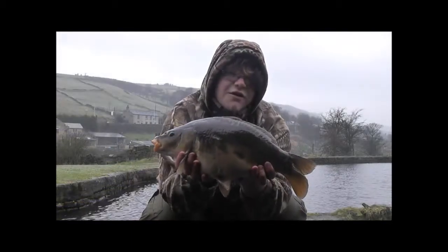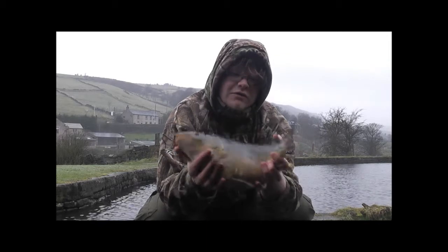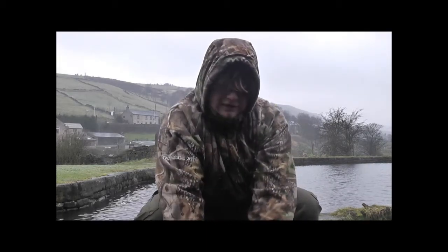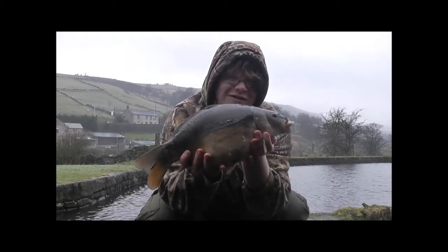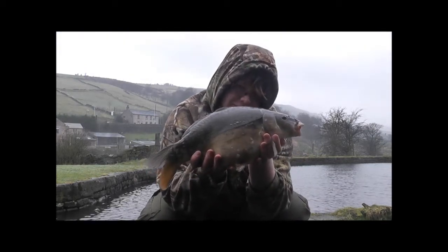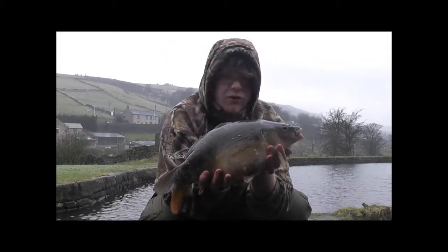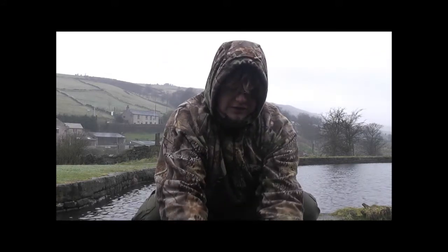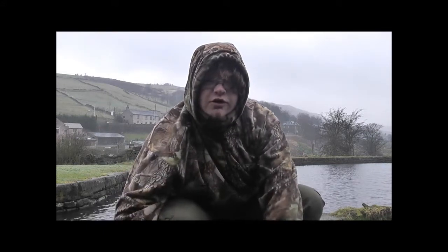There he is, a third one. Little dumpy mirror again. About 3, maybe 4 pounds, with his little belly. Again, he's got quite a few abrasions and battle scars on him. A bit more on the other side, but still a nice fish. This one was on the margin rod. The other two were from the middle. And the other two were also on a pineapple pop-up.